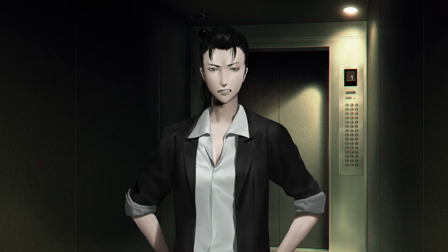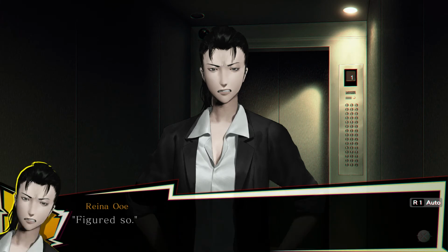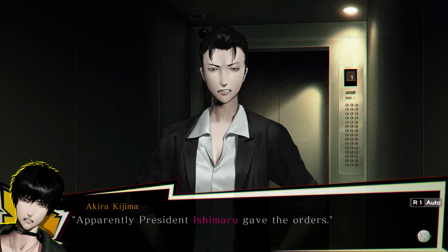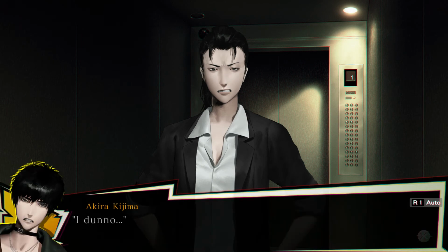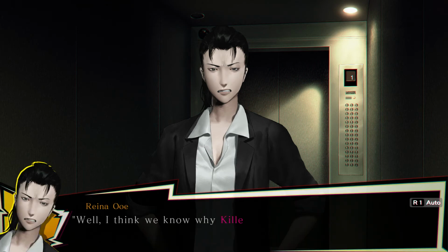What do you see? You already know. Those Sumii guys. They killed Okayama. Figured so. Let me guess. The killers are the 5/5 Club guys. Yeah, I think so. I heard some of their names. Apparently, President Ishimaru gave the orders. They cut off her head, and her body's probably... What did they do? I don't know. They said something about putting it in a trunk and taking it somewhere. Huh. Well, I think we know why Killer Peach is after Sumii employees now.